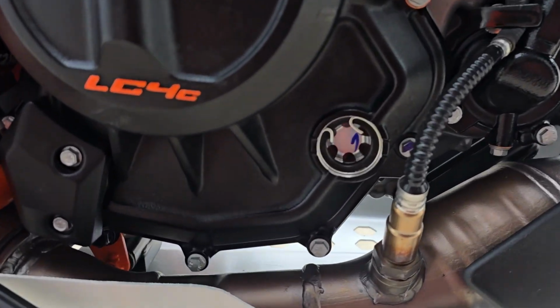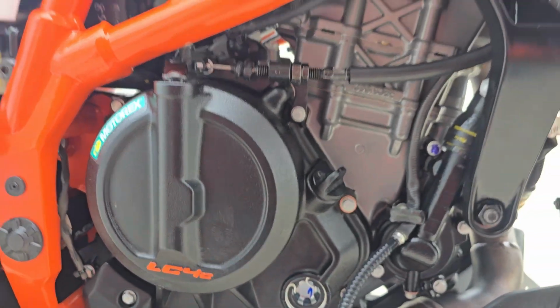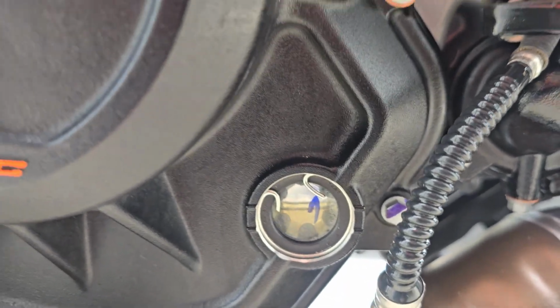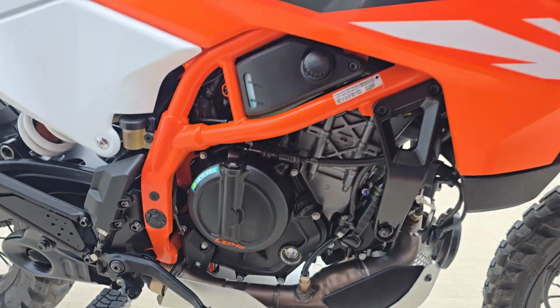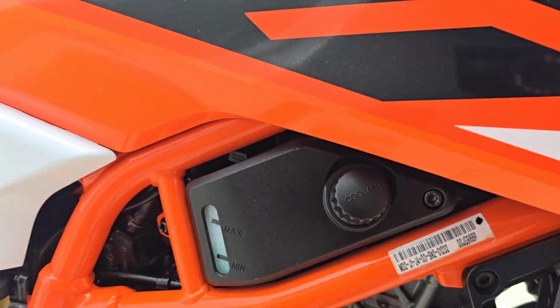It is metal. You have the sight glass for oil. I always like those. You can tell where you're at just by tipping the bike up. And this just got an oil change, so it's nice and clean. And I like the exhaust. It's got a nice finish to it. And again, here's where you add your coolant. Couldn't be any easier than that.